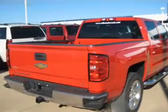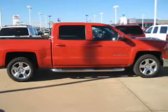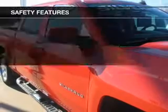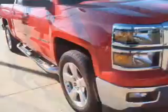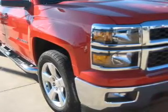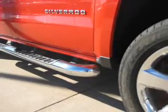Keyless entry, power door locks, power windows, cruise control, Bluetooth wireless, an AM/FM stereo with a CD player, a satellite radio. And for your peace of mind, the following safety equipment is included: front ventilated disc brakes, curtain head airbags, passenger airbag, side airbag, traction control, stability control, daytime running lights.